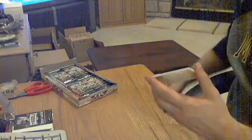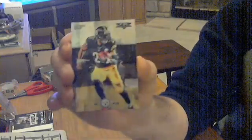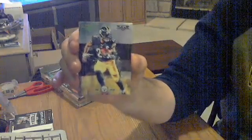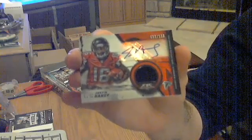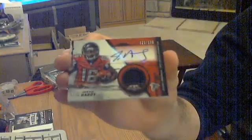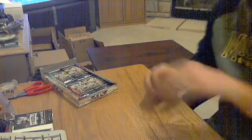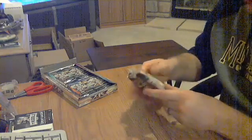Next pack. Looks like there's going to be our first auto. Try not to spoil who it was. First one is a Le'Veon Bell Chrome, not numbered. And it's going to be an auto. Our first one, auto jersey for the Falcons, Justin Hardy, numbered out of 500. Nice looking card though. There's auto number 1 down. Knock that one out early.